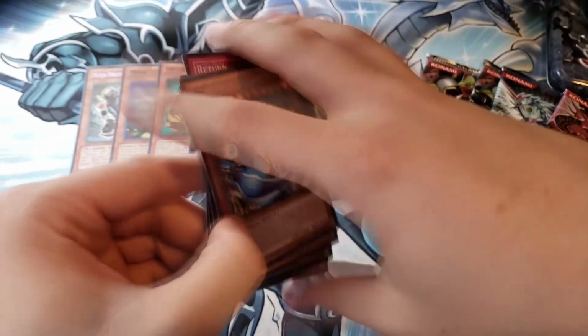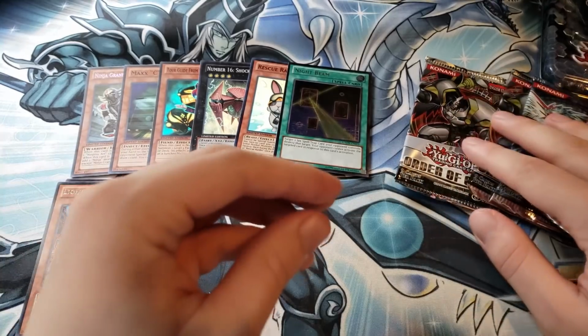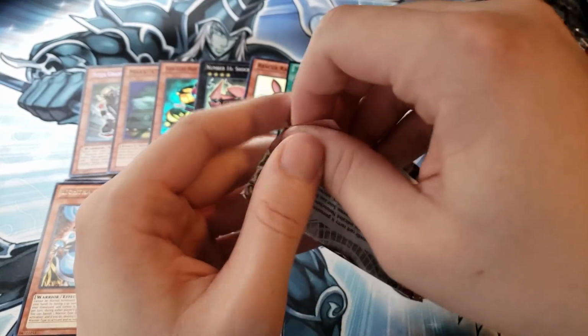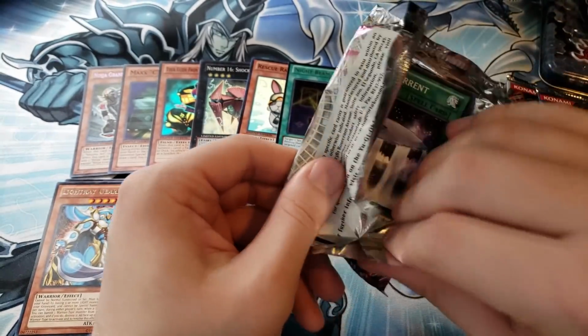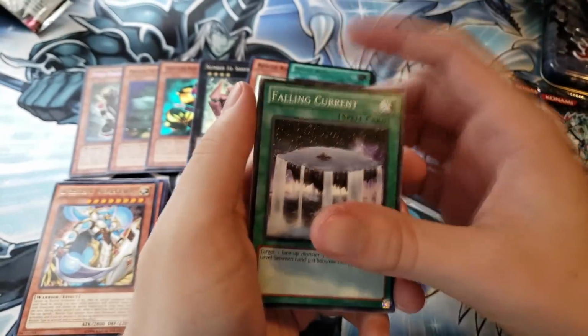Oh, we already pulled an ultimate rare. That's really exciting because these days you don't pull ultimate rares from packs anymore. That doesn't happen. It's impossible. So it's cool looking at these older packs where you can. Maybe Konami will someday put ultimate rares back in main sets. Probably not. I think it was way too expensive for them or something.